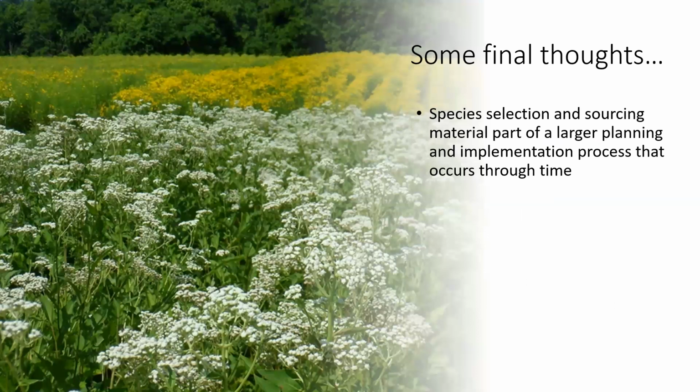Whew. Okay, so we've moved along through what species are possible, why you might choose some species, what's the origin of sites of species and plant material to collect or to buy, and some considerations of how you treat just part of a site. Covered a fair bit of ground, but I would like some final thoughts on noting that species selection and sourcing material is really only a small part of planning and implementing a ground cover restoration.